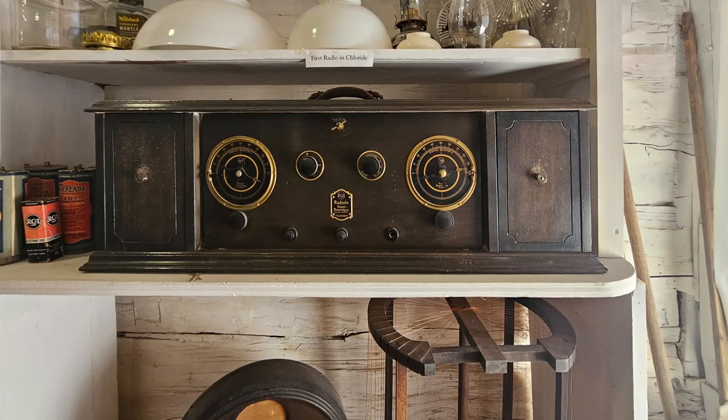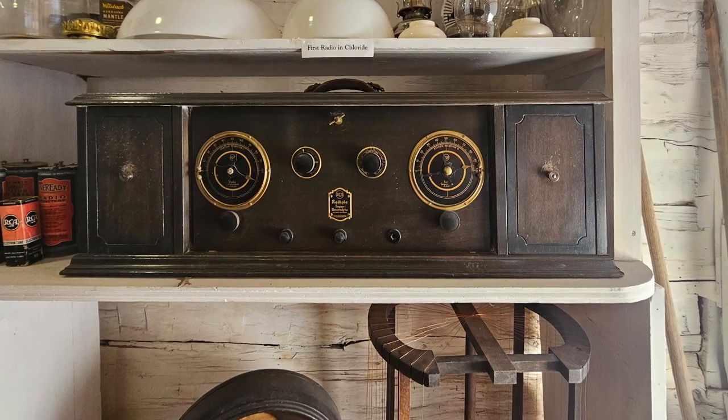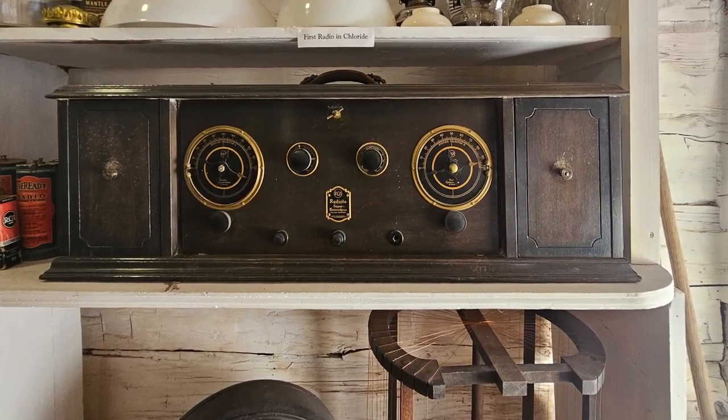Do you remember the old radio your grandparents listened to? Perhaps it was just like this one from the 1920s.